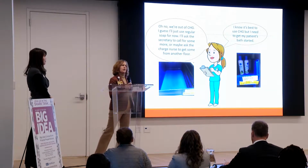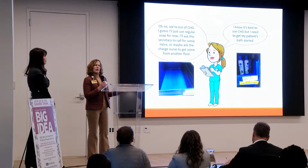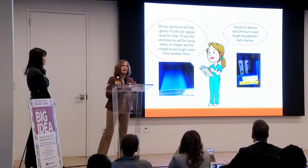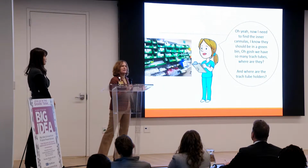Walks to the blue bin to get the CHG soap, but the bin is empty. Oh no, I'll have to use regular soap. I guess I'll have to ask the secretary to get some, or maybe the charge nurse can get me some. I know it's not best to use regular soap, but I need to get my patient's bath started.